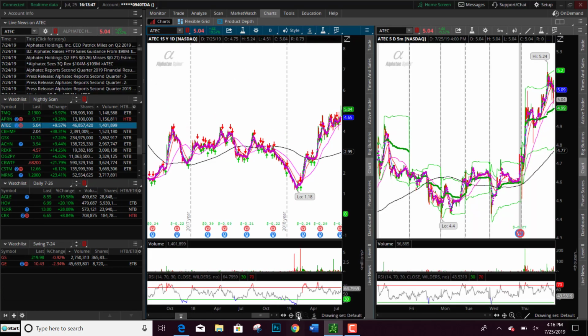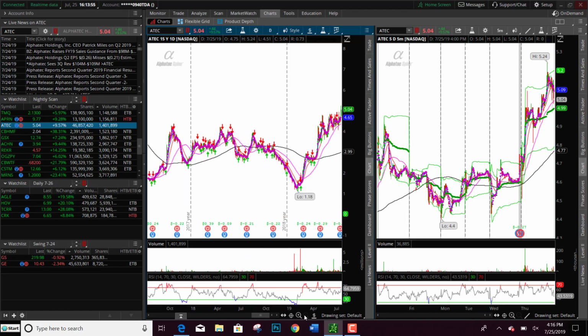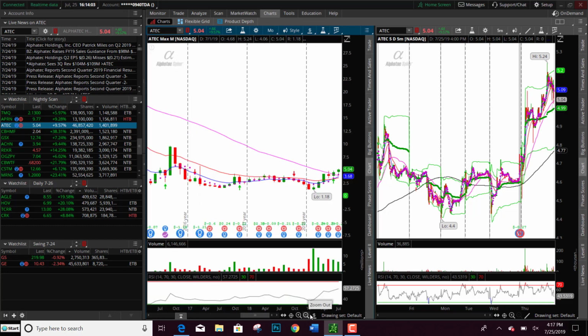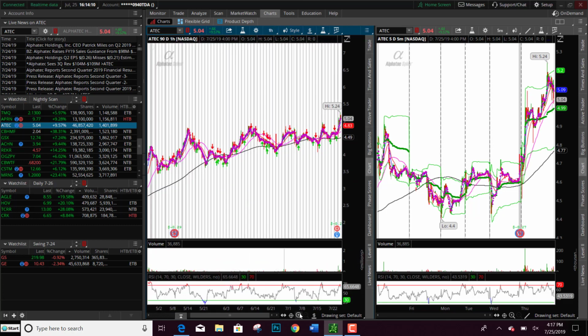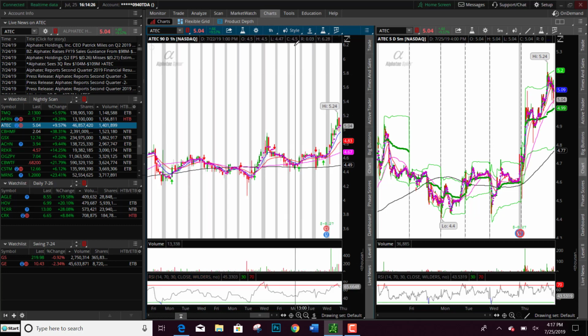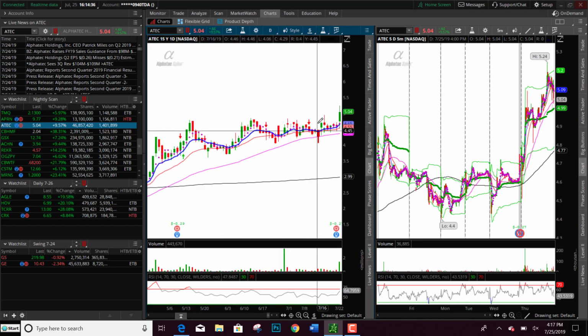So let's take a look at ATEC. Okay, so this one's kind of messy. 524 is resistance as of now. Let's look at this. So it is kind of a bull flag. Okay, so 578 is going to be resistance on this. Let's look at the hourly. So it had earnings. So you can sort of see this cup, little bit of a handle. Do I like it? It's cup and handle-ish. It's just all those wicks. I don't like all those wicks. I'll just put it on.